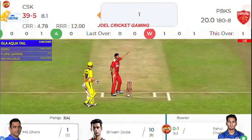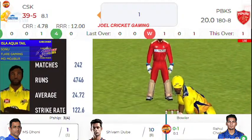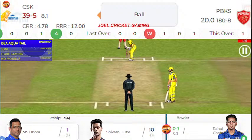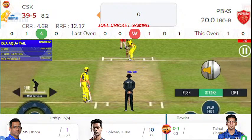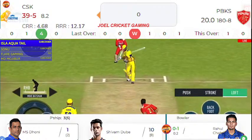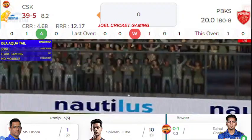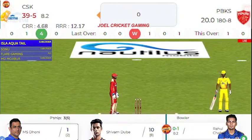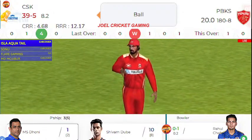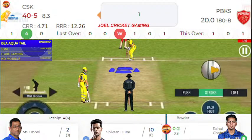Batsman pushes it gently towards the gap for a single. Huge appeal, but not out given by the umpire. The batsman is all set to face his first ball. The batsmen are in a hurry and they comfortably run to here. Running has been top class by both the batsmen. Slips in place, good captaincy.